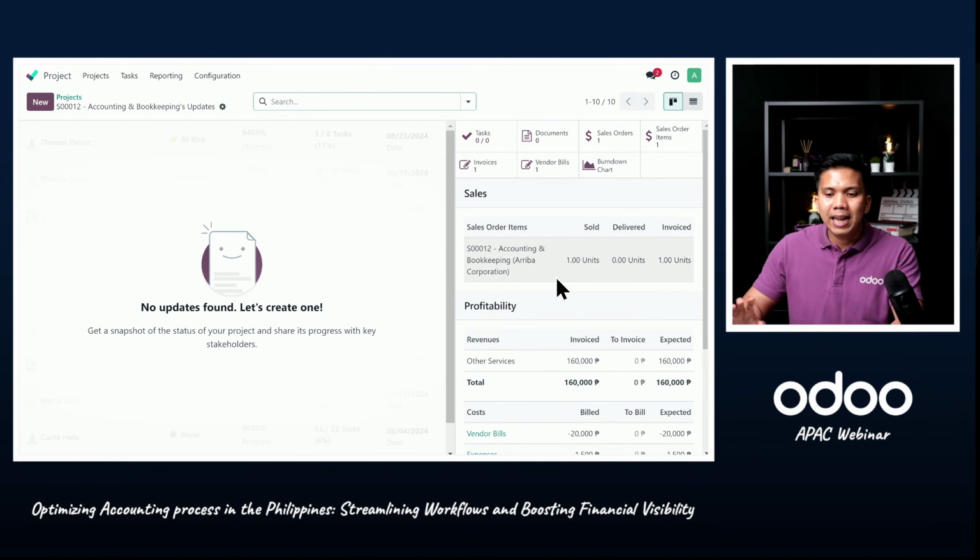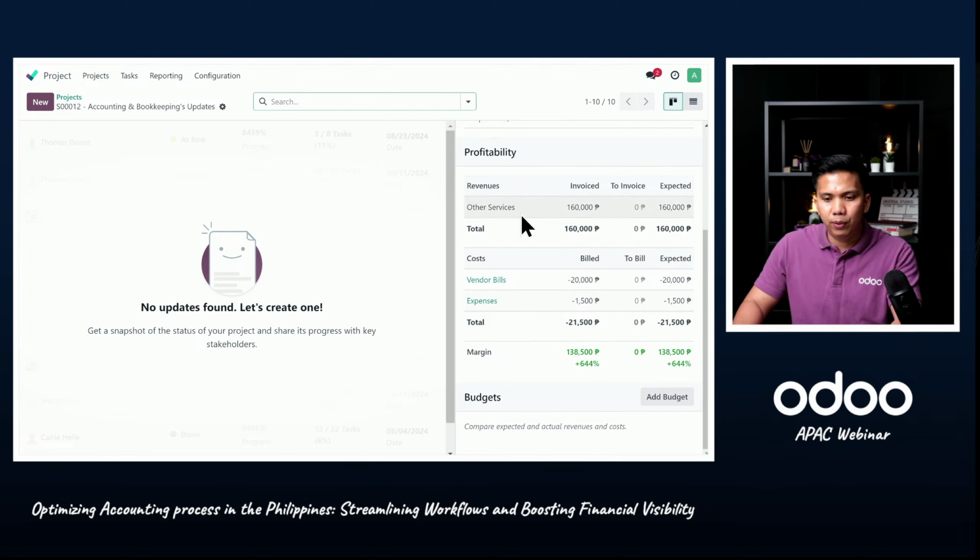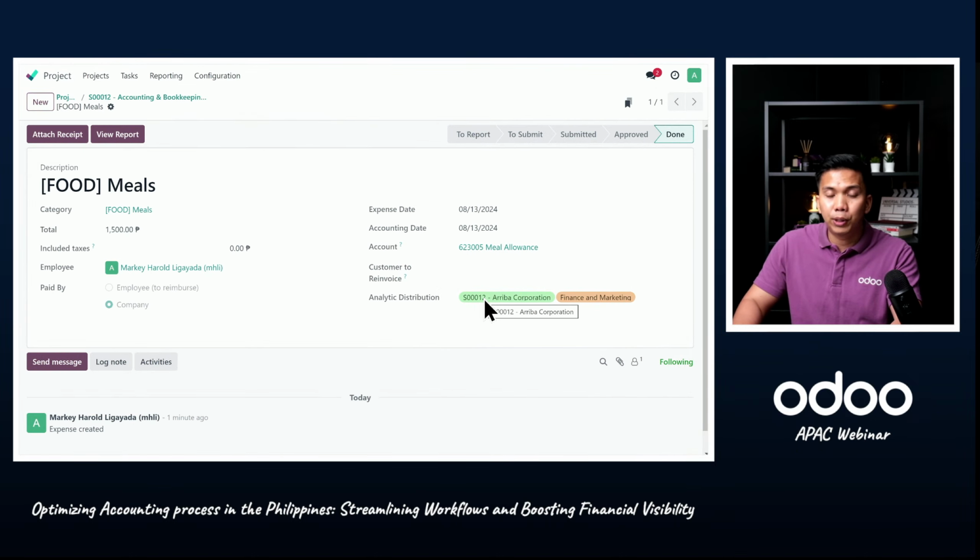Looking at the project updates, we can now see the profitability report. We have the revenue, which is the 160,000 we invoiced to the client. And then, this is the cost we incurred. We have the vendor bills as well as the expenses. We can click on expenses or the vendor bills if we want to see what our expenses were, or what the purchases related to those projects are.